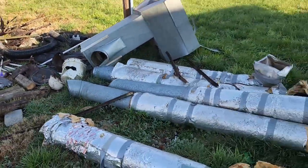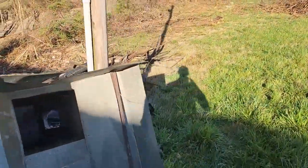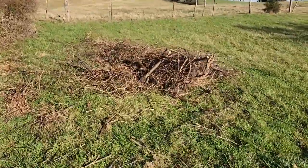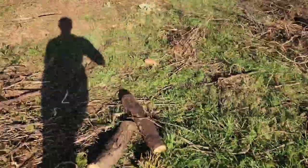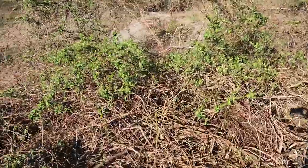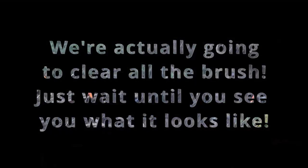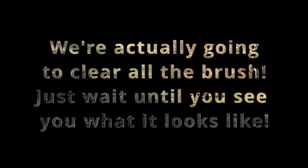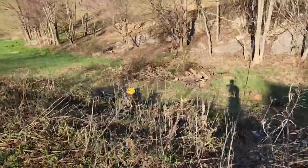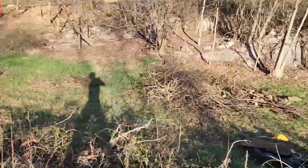We got some scrap metal that we're going to take care of for the customer, some sheet metal. And then the customer also wants us to move some of this brush. So we're going to move some of that brush, and we're going to cut up some of this as well for the customer. Not all of it, but cut up as much as we can. And then we're gonna move some piles of brush that are already on the property for him. So we got a brush pile down there that we're gonna move, some more junk there.